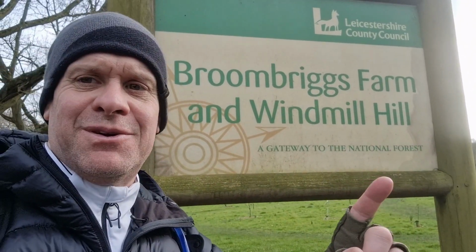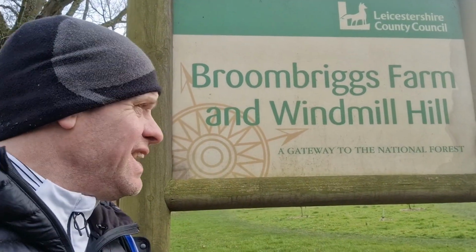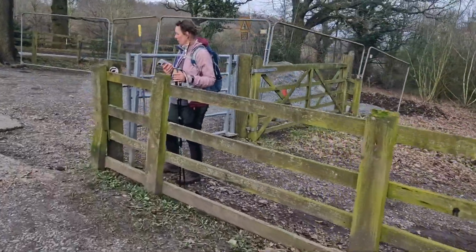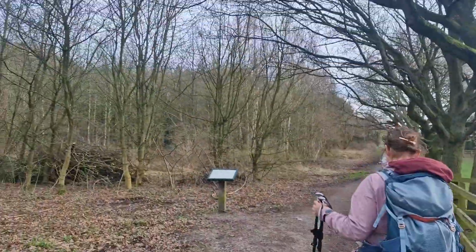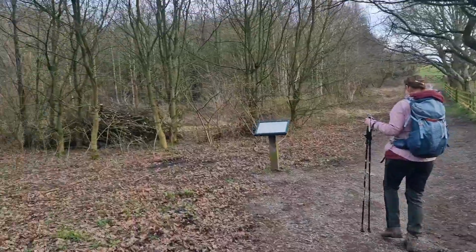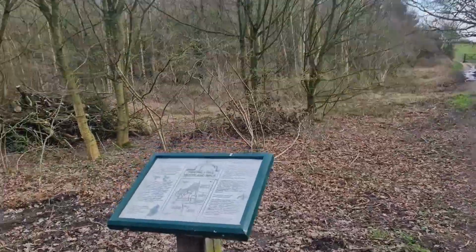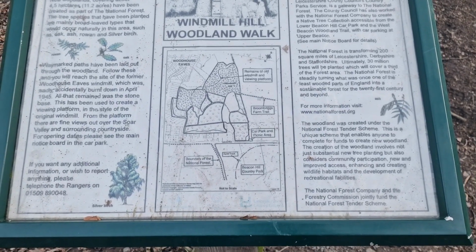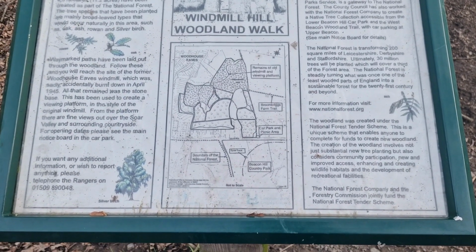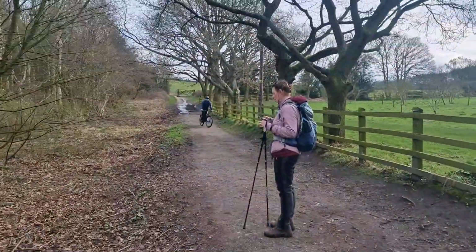Okay, so we've left Beacon Hill Country Park. We've crossed over the road and we found ourselves at Broombriggs Farm and Windmill Hill Country Park, which is on the other side of the road. V's over there, she's gone through this gate. And then we're going to follow this trail. This trail all the way up. What we got here? Part of the National Forest. We've got the remains of an old windmill. Cool. Something to keep our eyes open for, babe. Alright. Okay, let's go.